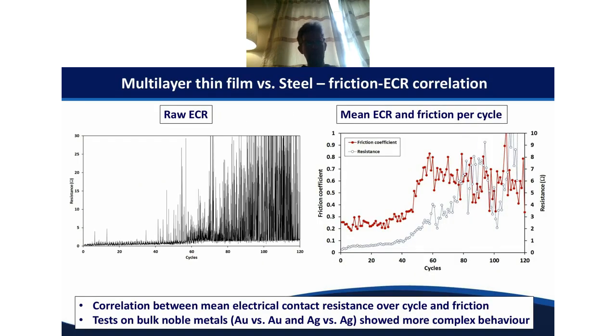So what we've done is we've developed a method where we can take the raw electrical contact resistance signal, which is shown there for this test as a function of cycles, where we can see it gradually increasing through the test, and you might be able to suggest roughly where the sample starts to fail, but it's not entirely clear. But we've developed something where, just like with the friction, we can also generate the mean contact resistance over a sliding cycle, and that process allows us to start to understand the level of correlation between these two signals, and also to understand how that failure evolves, breaking through the different layers in that multi-layer system.